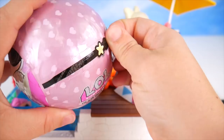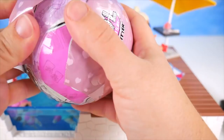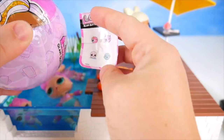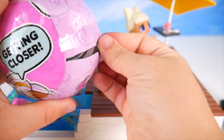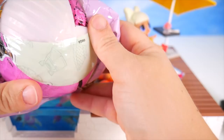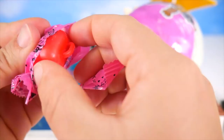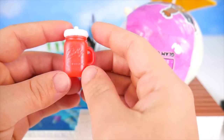Here's our secret message. Diamonds are forever. Unzipping. And we'll unwrap. I like how the wrappers are kind of different. Our glitter series can do one of these things. Just need to peel away a bit more. Ooh, neat! A pearl ball and a surprise. Let's open it up, see what's in it. It's our water bottle. This one is red with a white glitter top.